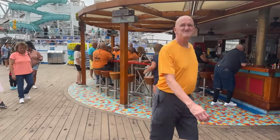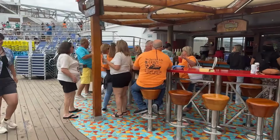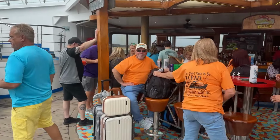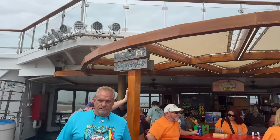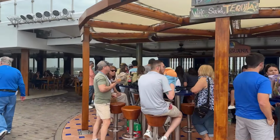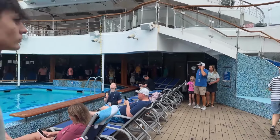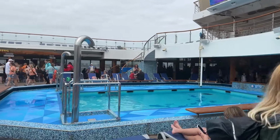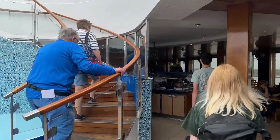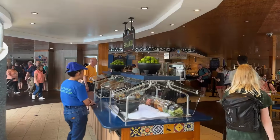On deck 9, you have the pool deck. You will find plenty of places here. You will find the Red Frog Rum Bar, the Blue Iguana Tequila Bar, and you can't go wrong at either of these bars. They're both great. You also have family-friendly pools, hot tubs, a towel station, and a bunch of areas to relax and enjoy the sun. This is also where a lot of the parties happen.